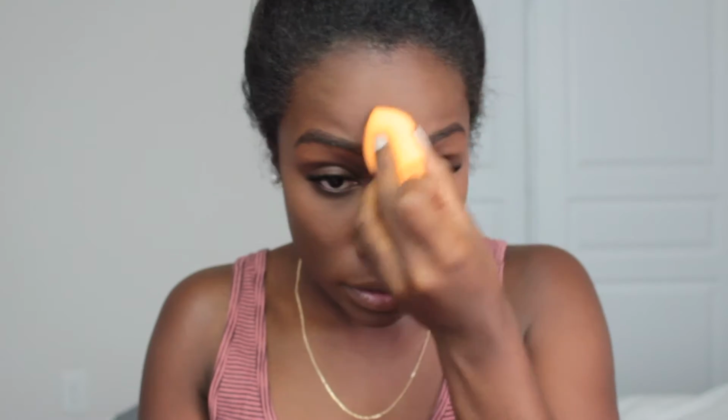set my under eye. I don't bake my under eye, it's not a good look. I've tried before and I've gone out looking like a hot mess. And then anywhere else I applied concealer. On my forehead. These are the main spots where I get really oily. And then even on my chin a little bit. Make sure you've blended in the powder seamlessly.